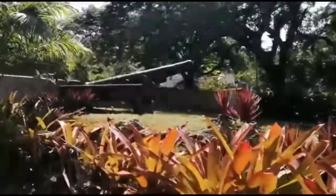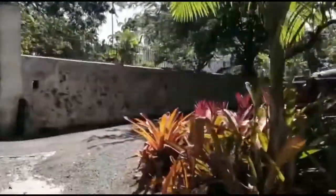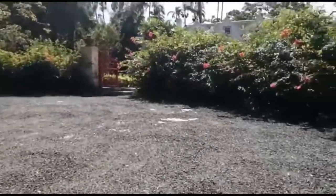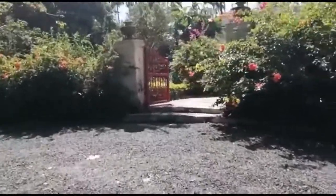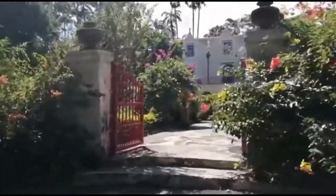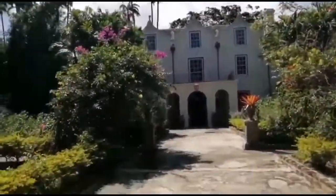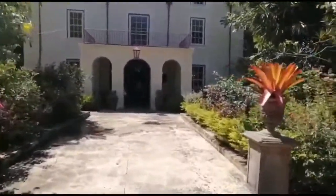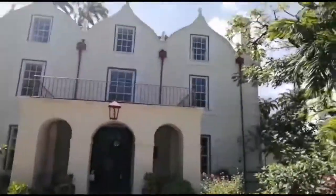And this apparently is the Abbey, the Great House. Can't imagine it ever was really an abbey, but there you go. Looks quite nice. Let's look at this. Surrounded by lovely flowers. Has a Dutch look about it.